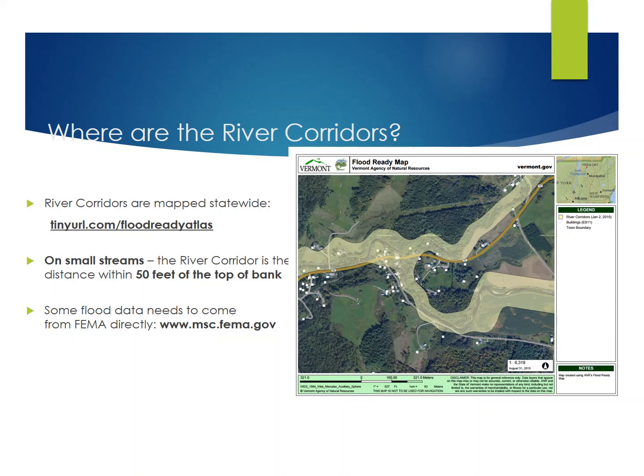And so the river corridors are mapped statewide. The small streams aren't mapped, but they're 50 feet. And then for the FEMA maps, some of it is digital, and some of it, depending on what part of the state, hasn't been digitized, and you need to get it from FEMA directly. Or you can talk to your floodplain manager and they'll help you find that.